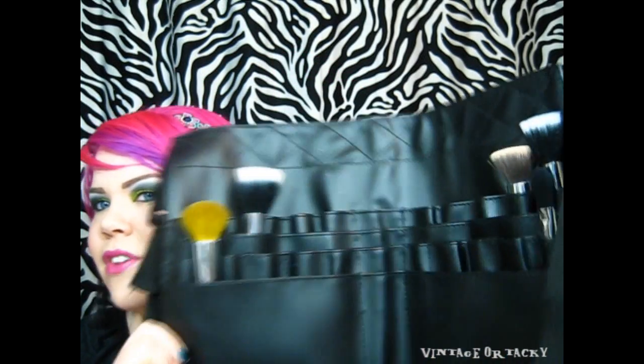And the last thing that I got was the E.L.F. brush belt. Now, I don't have very many brushes in there. I'm just really holding my face brushes in it. But yeah, it's PVC. I don't really know what I can say about it. I'm hella plus size and it does fit around me, so if you are plus size and you're worried about it fitting around, it'll totally fit. And yeah, it's pretty cool. I'm digging it. It's not super high quality, but it's a good starter one.